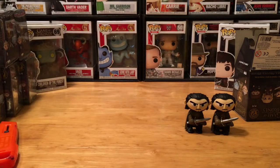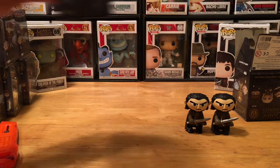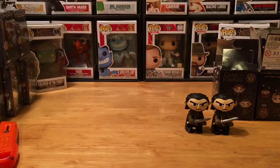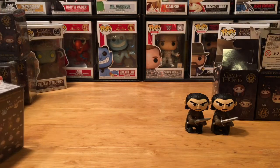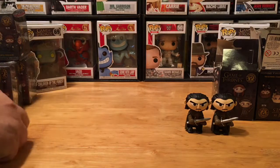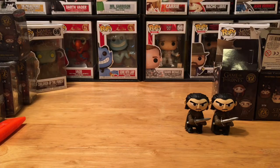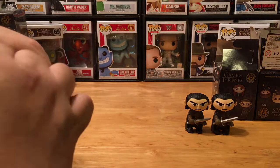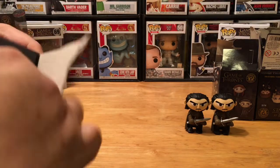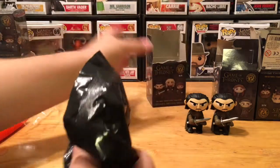Okay. Hopefully this is not the beginning of a very disappointing pattern. But it has happened before. For those of you who have tuned in before, you know it's the curse of getting multiple mystery minis, where you get multiples and doubles and triples and quadruples and so forth. So let's go into our 3rd box. Let's see. Hopefully get somebody new, somebody different.